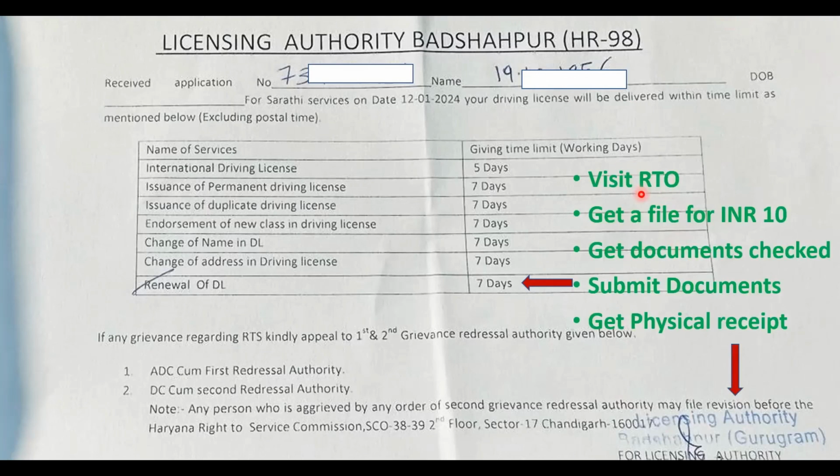These are the steps that you have to follow. So first we have to visit the RTO. Usually you will go there, get a file made for 10 rupees or 20, whatever is the charge. They'll check all your documents. Then they'll send you to another counter to get your documents checked. Once they've checked all of that, they'll ask you to go to another counter and submit your documents. And once you've submitted, if everything looks okay, it just takes 5 minutes for this entire process in RTO.